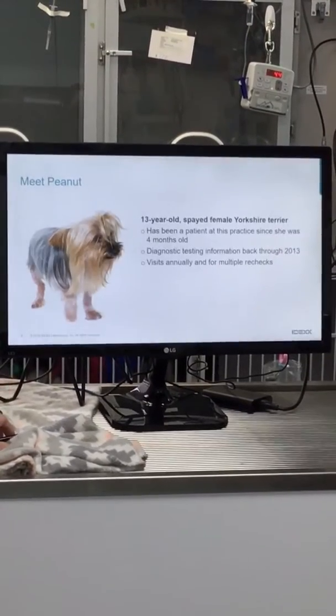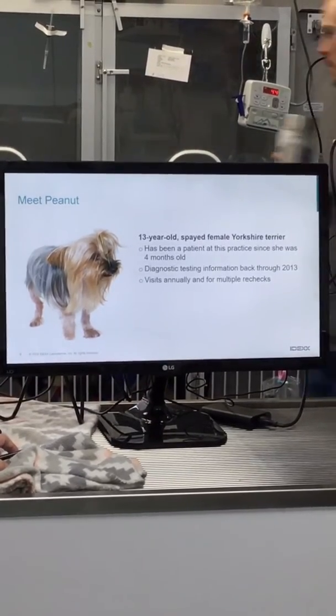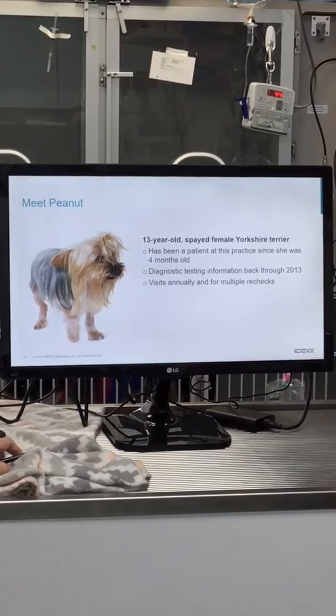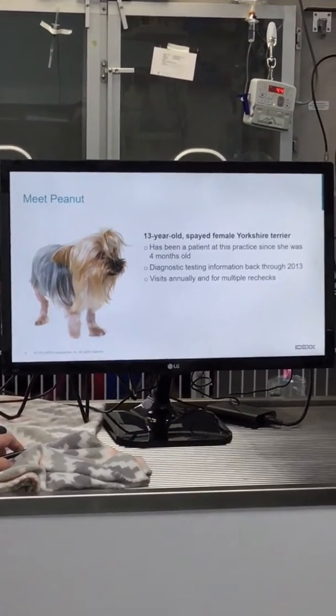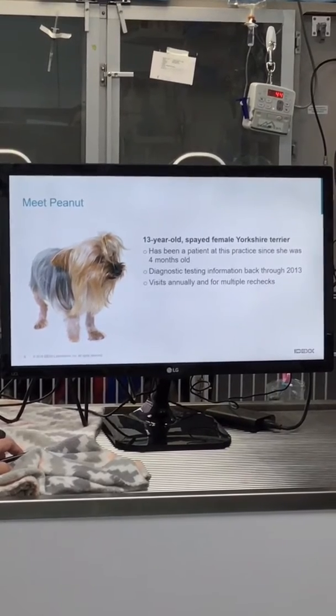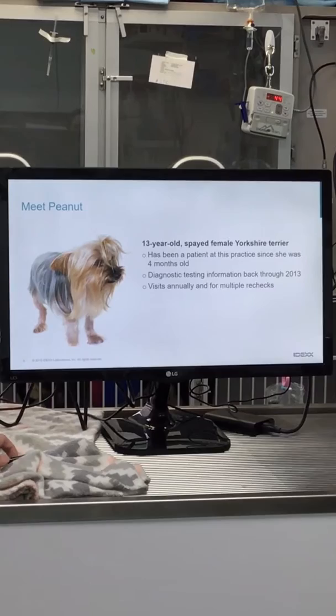So a little bit about Peanut. Peanut's old. Peanut's 13 years old. There was a young picture at the beginning, and this is how she looks now. And she's been with the clinic her entire life. So any diagnostics that was done with her is actually in VetConnect Plus. So there's not like a time frame of 5 years or 6 years. It's for the life of the pet.